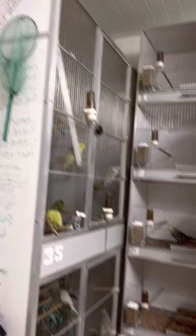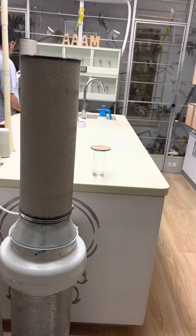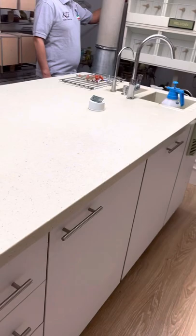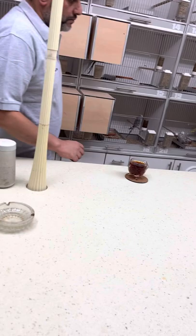And here we have the bedroom in general, and you can see we have 48 breeding cages. The table here provides the fridge inside here, with the sink here and the seeds over there, and here are some drawers for the extra things.